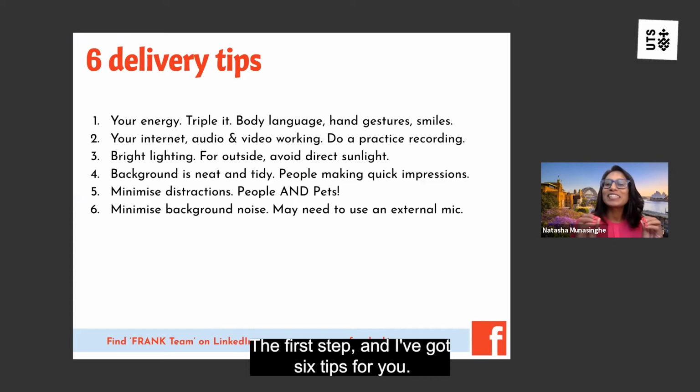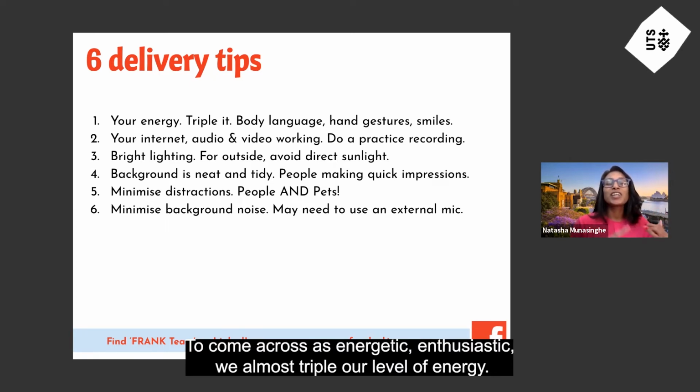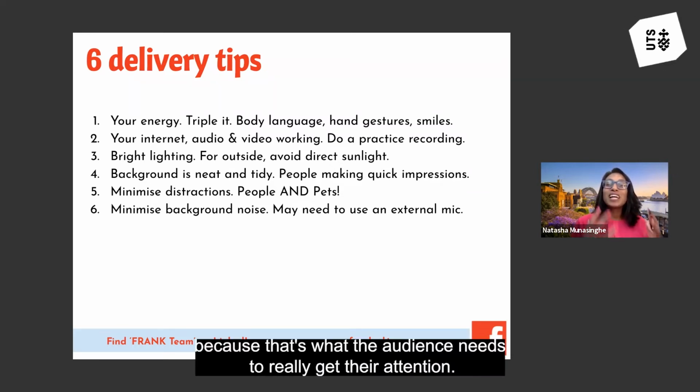The first tip, and I've got 6 tips for you, is really around your own level of energy when you're coming across on video. To come across as energetic and enthusiastic, we almost triple our level of energy. You really use your body language, your hand gestures, your smiles, facial expressions. All that really makes a difference, because that's what the audience needs to really get their attention.